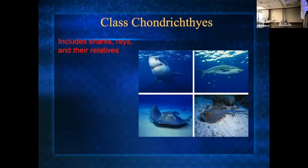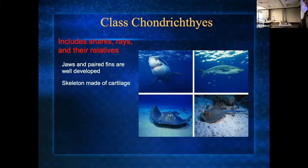Now, here's a class you probably aren't familiar with, the chondrichthyes, okay? Those are the sharks and the rays. These are the fish that don't have a bony skeleton. They do have jaws and paired fins, but they have a skeleton made of cartilage, which makes it really cool because they don't have any bones in their body.